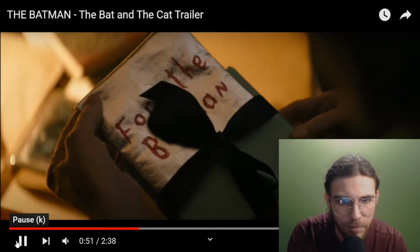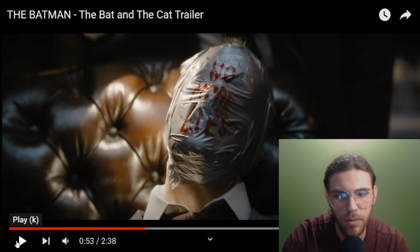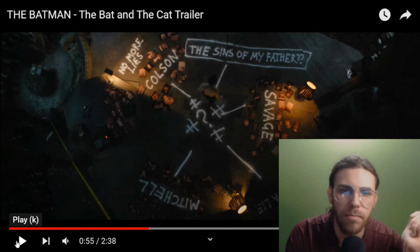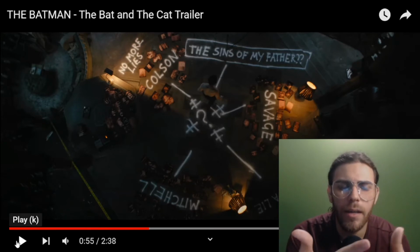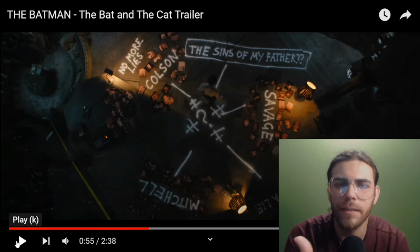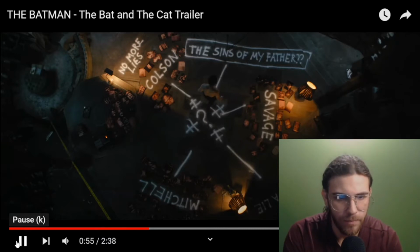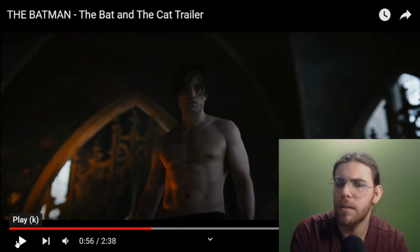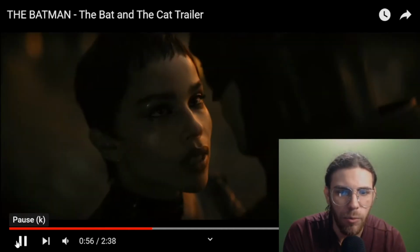Riddler's phone. That's Batman's vision board, putting the things together, and I like what they're doing here. These movies are focused more on Batman's detective skills, and I really like that. He's more of a slimmer Batman, but I mean he's in good shape.